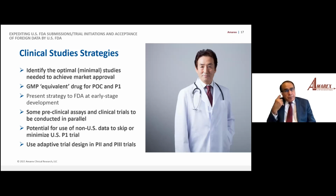In many situations, when we go to the agency, we negotiate that some of the necessary preclinical work we do in parallel to phase 3. You may not need to do them before you start your phase 3. And that helps you, because if you don't do it that way, you need to finish all the preclinical work first.